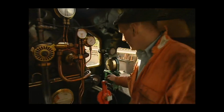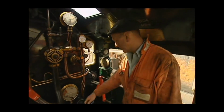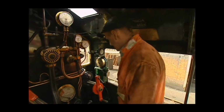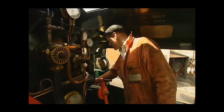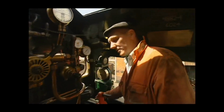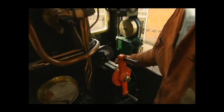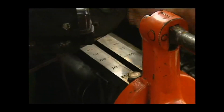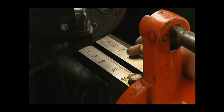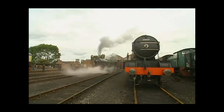Just below the speedo, you've got the reverser. This is basically forward and reverse for the locomotive. And at the scale, which I don't know whether you can see, just on top of the reverser here, it's from 0 to 75 in reverse, 0 to 75 forward gear. That's what they call the cutoff.